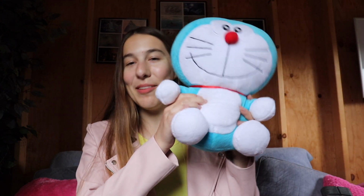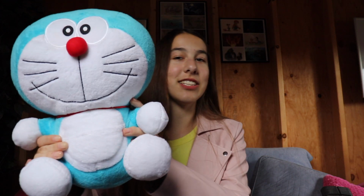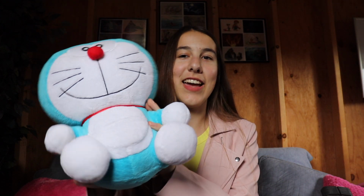Moving on, I have mostly toys because I have been thrifting for a long time, and when I was younger I would really focus on the toy sections and try to get the best deal on some older toys or things like that. First of all, I have Doraemon as a stuffed animal, and I really like this character. Even though I haven't seen the anime, I think this character is really cool, and this plush is so soft.